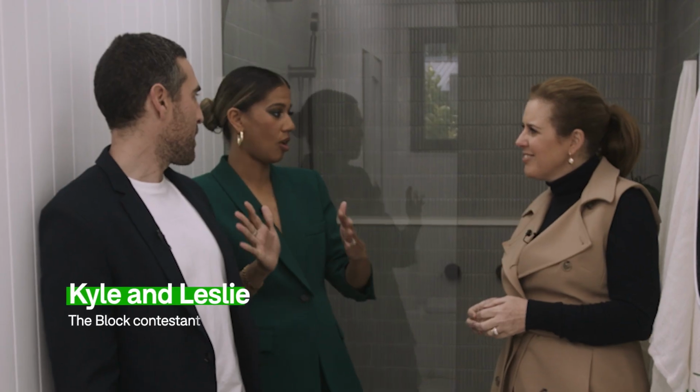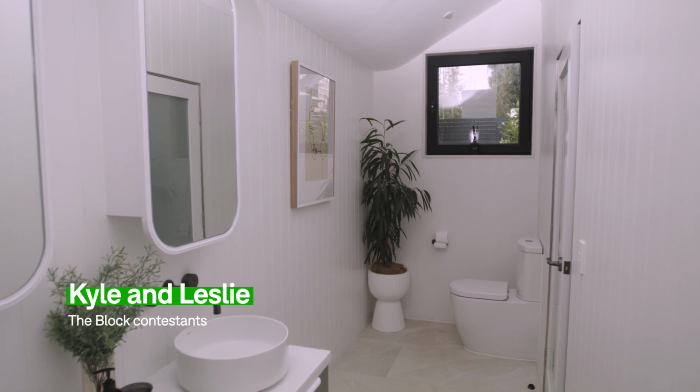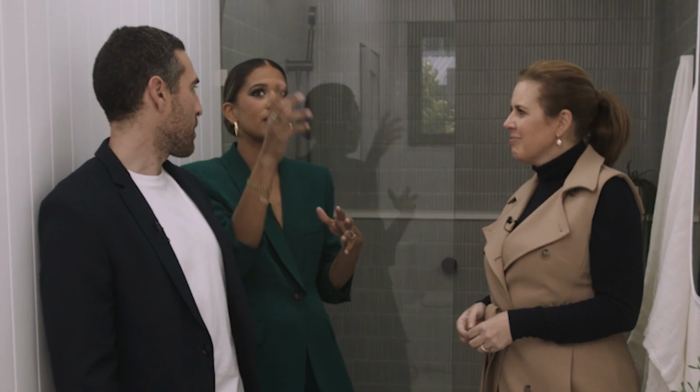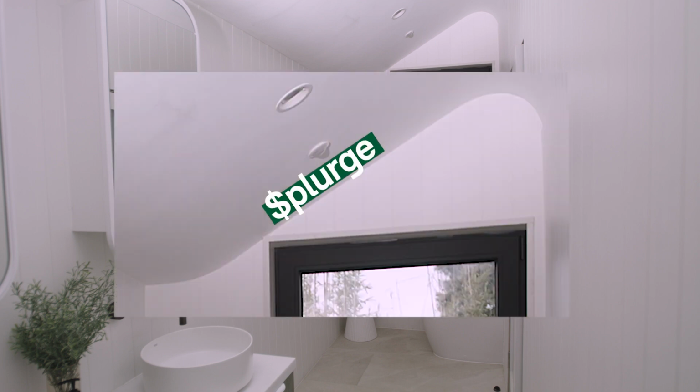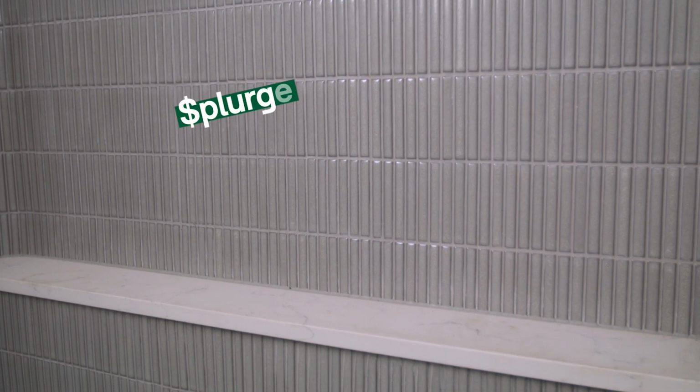I'm going to ask you what areas you saved on and what areas you splurged on. Because it's such a long bathroom, it needed something that was quite a feature. We wanted to keep a lot of natural light. We had this Velux going in already, and our splurge was actually getting that curve in the ceiling, the detail, the plastering. And our other splurge was our Kit Kat tiles. Just went into the shower as the feature like that with the stone reveal.